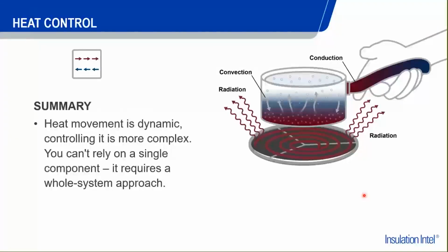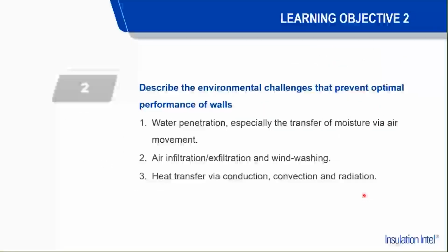The radiation, convection, and conduction all work together to try and defeat the purpose of separating the interior from exterior environment. So in summary, the challenges that are trying to prevent the optimal performance of your walls would be water penetration of any sort, controlling the movement of water, and then the transfer of moisture through air movement, air infiltration and exfiltration, wind washing, and then heat transfer via conduction, convection, and radiation.